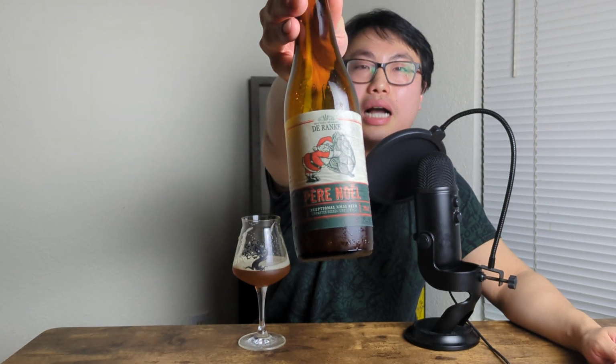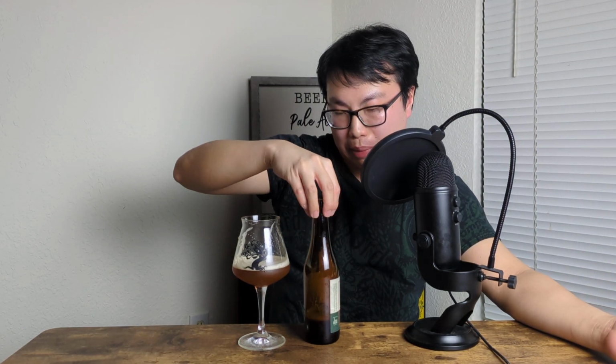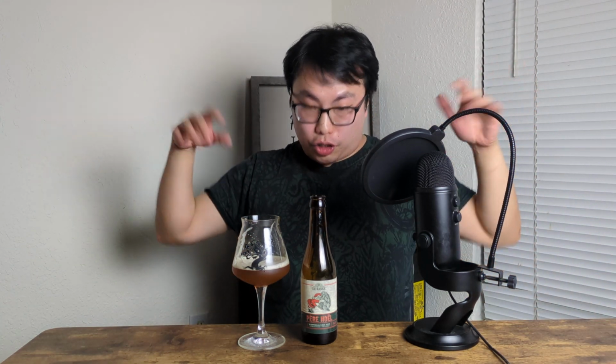The Ranke Père Noël. Oh yeah, it makes sense. Santa Claus is hugging a hop. I thought about that when I was walking to this review, right? It makes sense. The Christmas part can be forgettable, but the hop part is very noticeable. Wow, this has been one of the weirdest beers I'm having all year, in a good way. Not like, oh, this is gross, and why does this make any sense? It's just like, oh, your Christmas beer is a hoppy, strong bitter, pretty much.